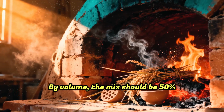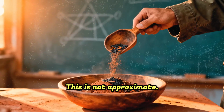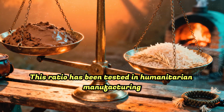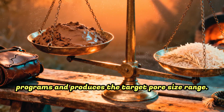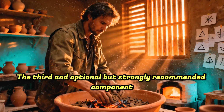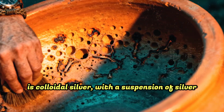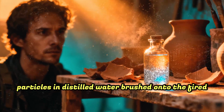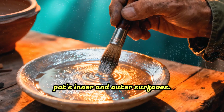By volume, the mix should be 50% clay to 50% combustible material. This is not approximate. This ratio has been tested in humanitarian manufacturing programs and produces the target pore size range. The third and optional but strongly recommended component is colloidal silver, a suspension of silver particles in distilled water, brushed onto the fired pot's inner and outer surfaces.